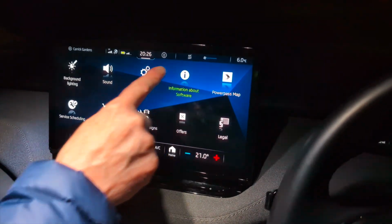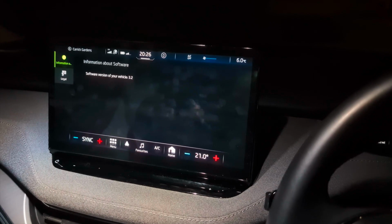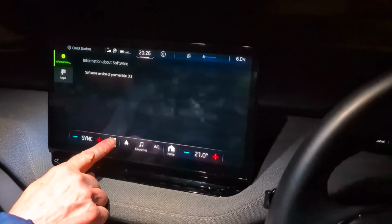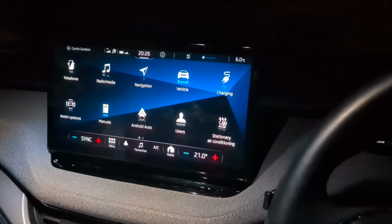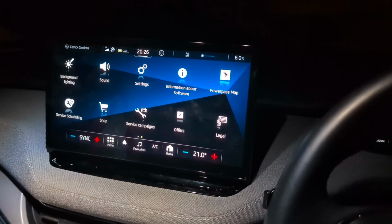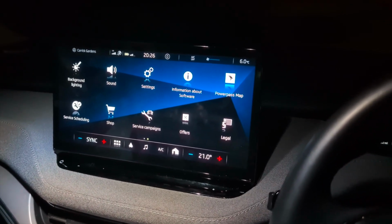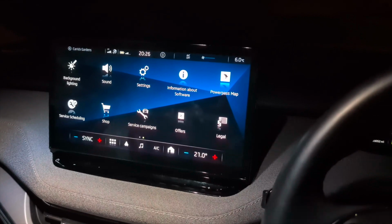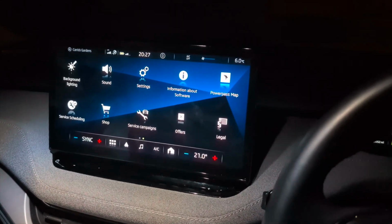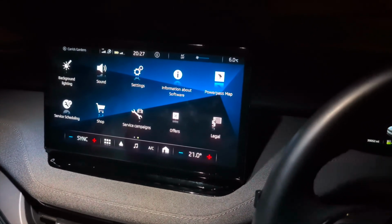And if you press information about software, we can see it's on 3.2. But that isn't where Škoda have put the information about the software update. That would be far too logical, putting it where all the other notifications go. So the way to find it rather is you have to get out the car, and when you get out the car and your backside leaves the seat, then the kind of power off screen appears, and that's where the updates are offered.